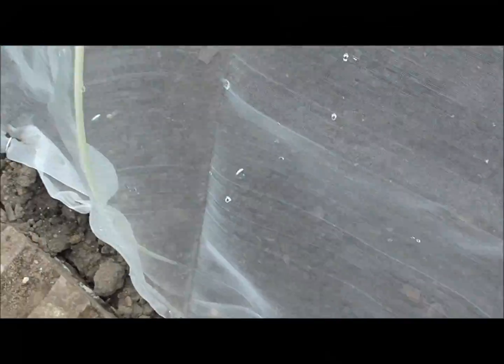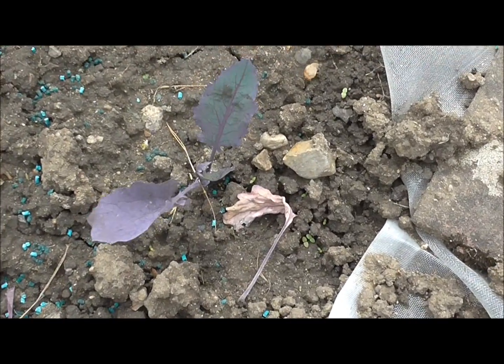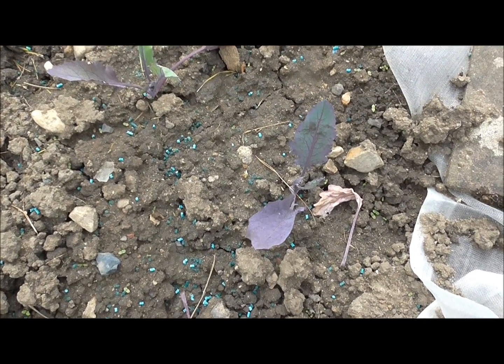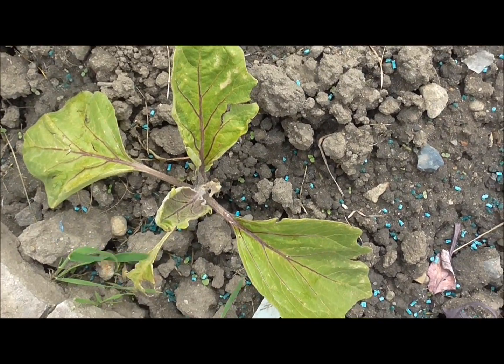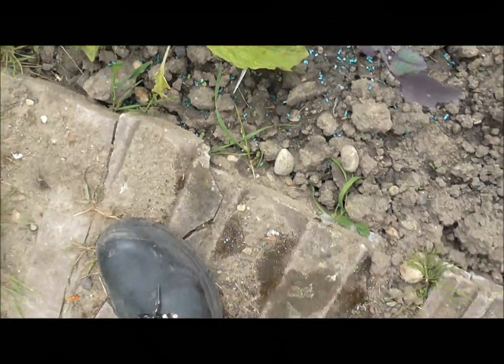And then we've got aubergines from seed. And then this is my kohlrabi, which is lovely colour. And these are baby turnips, but you can also eat the leaves as a type of cabbage as well. And that is the one aubergine plant that isn't being grown from seed.